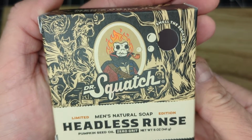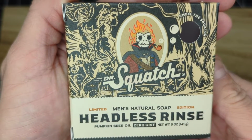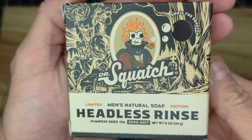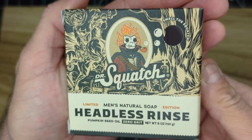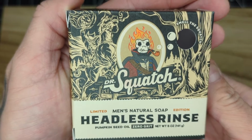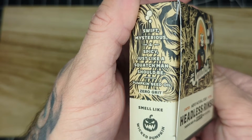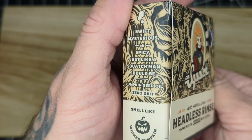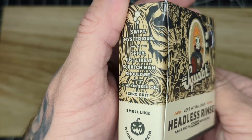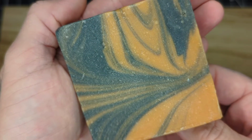Now this has a super cool looking box. It's a graveyard with the headless pumpkin over there in the background, and the Squatch has burning hair. He's kind of like the Ghost Rider character. This soap is going to have pumpkin seed oil added to it, along with some pumpkin enzymes, and they say that this is swift, mysterious, and spicy. This soap actually looks pretty cool with the black and orange all swirled around.